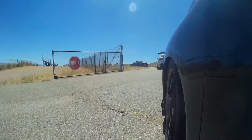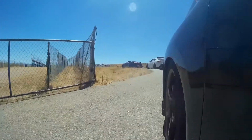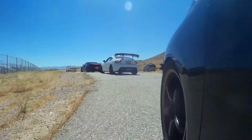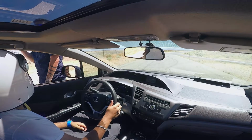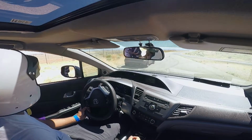After some inspecting, I was back for another practice session. To my luck, the same B16 hatch pulled up behind me once again, but this time I let him go in front of me. Okay, could you let him go first? He's quicker than me. I later found out he went on to get first place in the touge battle. Yeah, for sure.